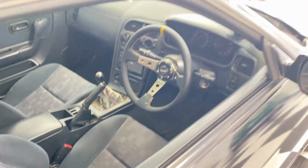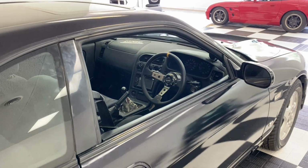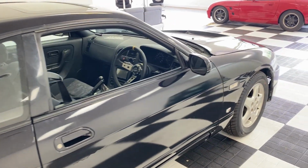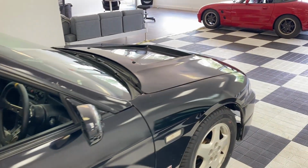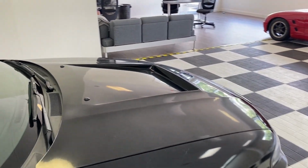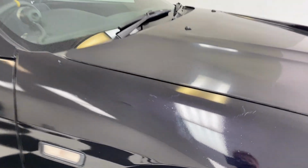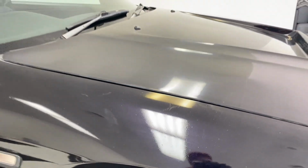This car was originally an automatic car, but was swapped over to a manual transmission. It's a 5-speed manual. The exhaust is fully stainless. I already mentioned the dark purple paint. Actually, you can kind of see it a bit better here in the fluorescent light. Pretty cool.